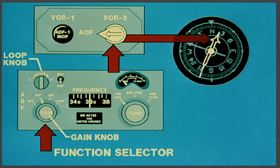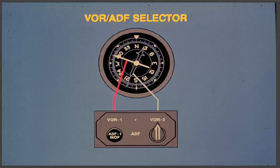ADF information is presented by the double pointer on the RMI when ADF 2 is selected. The antenna position allows operation as a conventional receiver. In the loop position, the loop antenna can be manually operated with the loop knob. The gain knob controls the receiver volume. This is the VOR ADF selector switch.